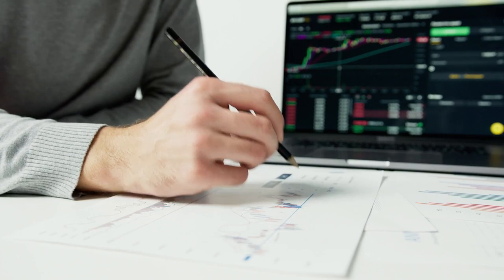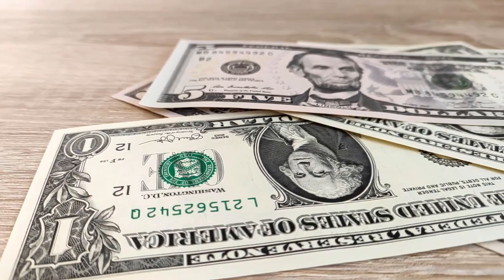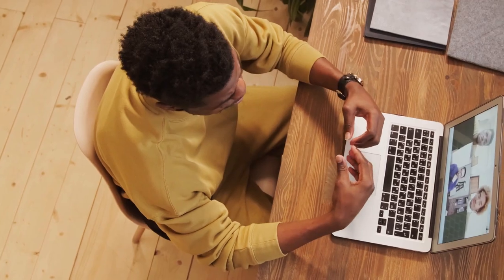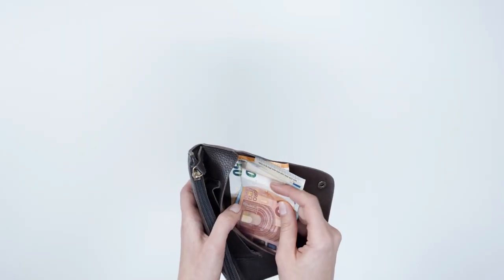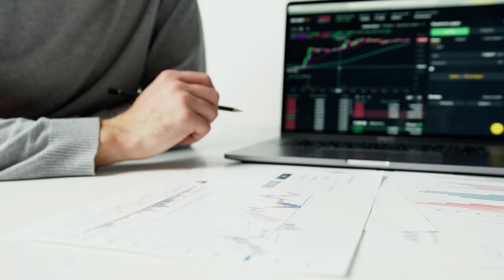Start with a strong foundation. Begin by applying for a secured credit card if you have no credit history. This type of card requires a deposit as collateral, which becomes your credit limit. Responsible usage can help you build credit over time. Alternatively, consider becoming an authorized user on someone else's credit card, preferably someone with a positive credit history. This can give your credit score a boost.